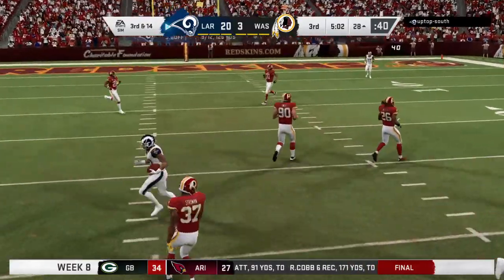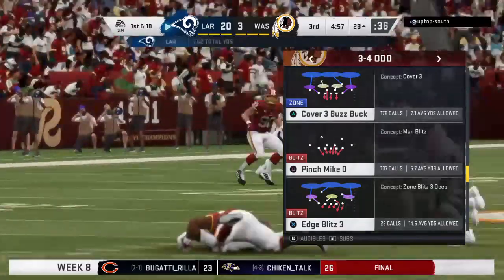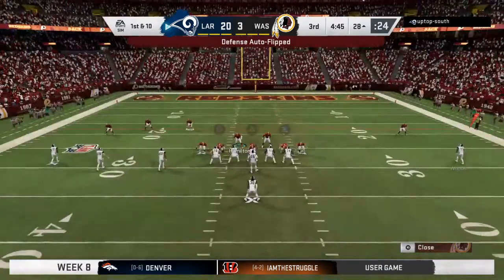He gets it to Cooks. And they're going to have another first down here as the tackle's made at the Redskins' 28. He's such a good route runner. Shows it there on third down. Very proficient and a good pass.